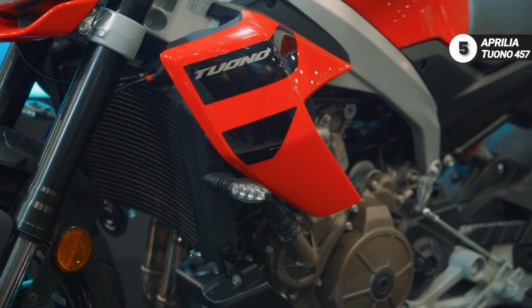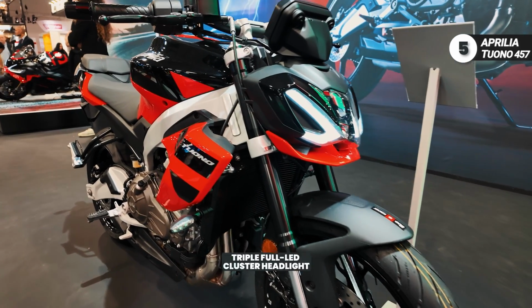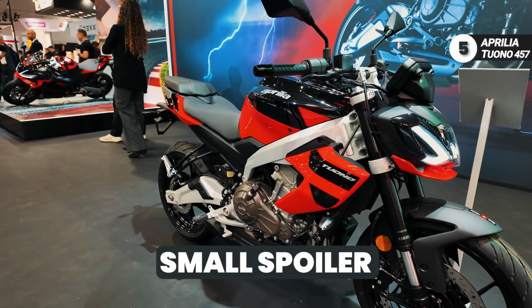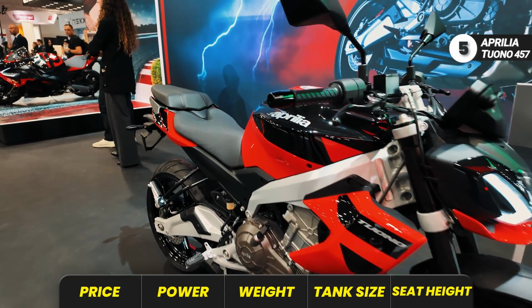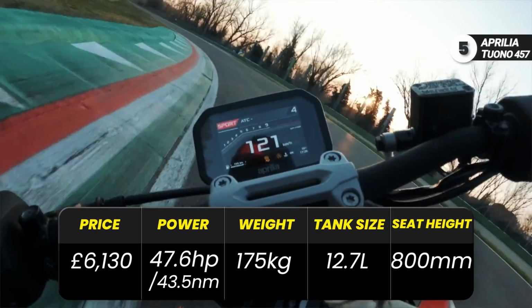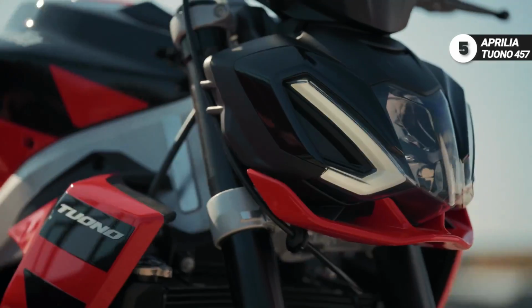In terms of looks and styling, you will find, and in true Aprilia fashion I must say, a triple full LED cluster headlight, small spoiler, low seat height, all paying homage to that legendary Tuono 1000R, whilst packing some excellent power to weight ratio, some of the best on this list today, if that's what you're into.